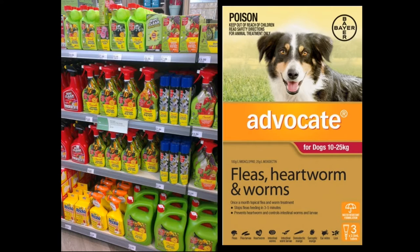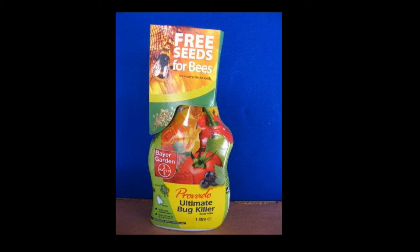This also is something we should be concerned about, I think. Final slide on pesticides. This is just what makes me laugh, really. Seeds for bees with your bee killing. So you can grow beautiful flowers and attract all the insects and then kill them really efficiently. Anyway. Just to finish the doom and gloom, we need to avoid this.